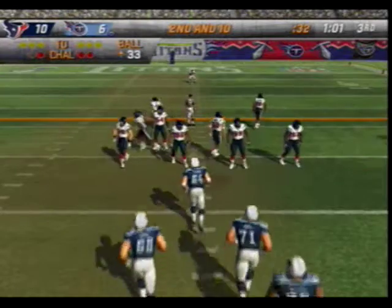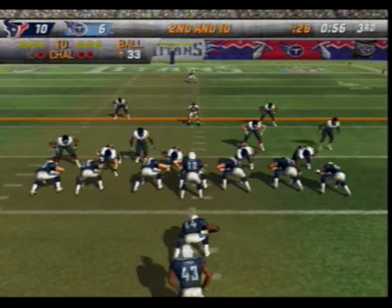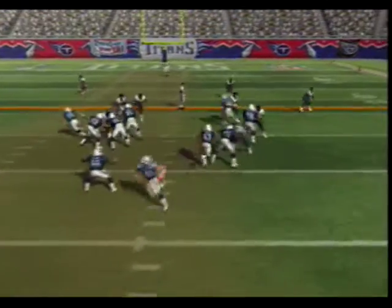Ball on the 33-yard line. Hey, watch that screen. The Texans line up in a 4-3. Hand it off to the back. Setting up play action with the pass.